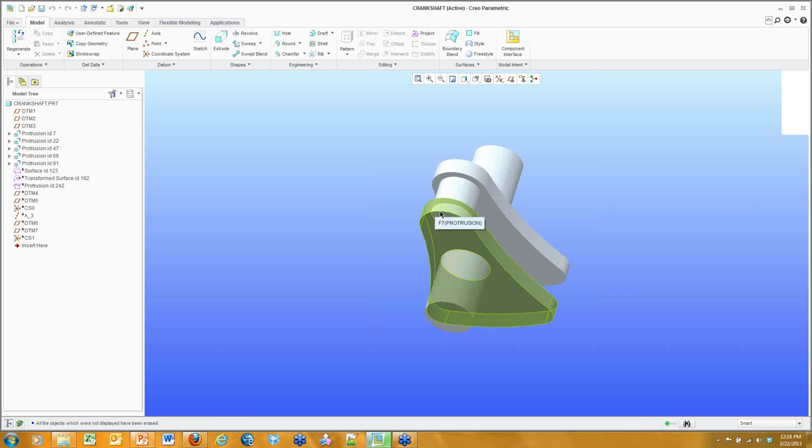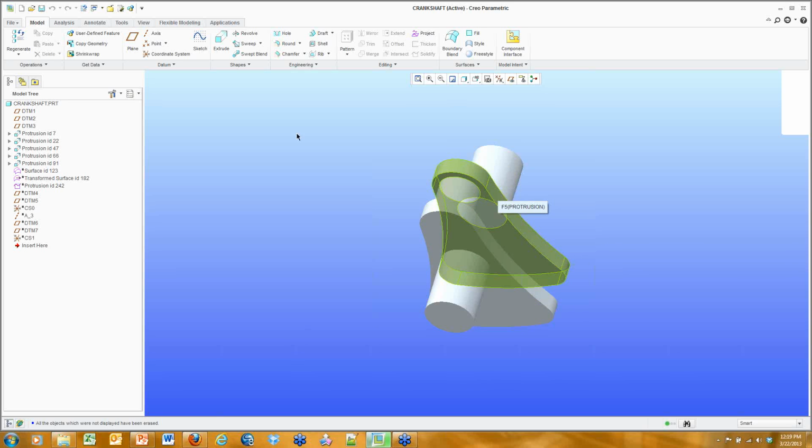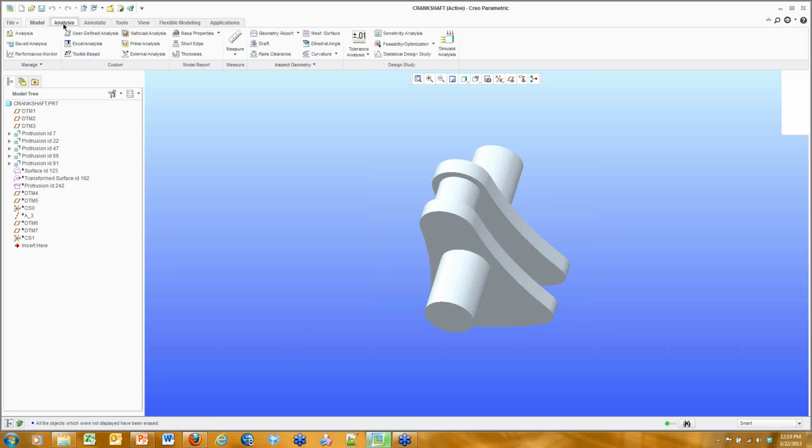We need to ensure that the weight of this top area here is going to be equal to the weight of the bottom area. If there isn't, of course, there's going to be a lot of vibration, a lot of wear, a lot of problems. So let's figure out what the center of gravity is. Again, we're going to go under our Analysis tab, go to Mass Properties.